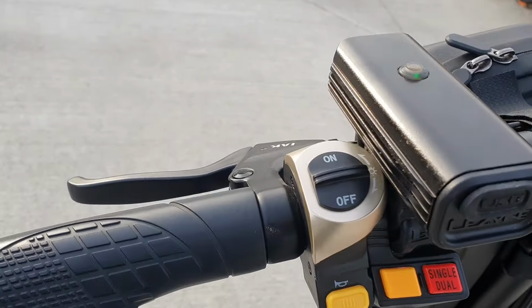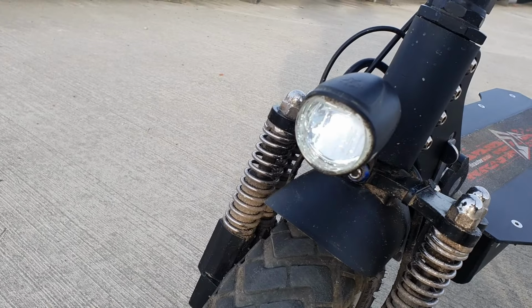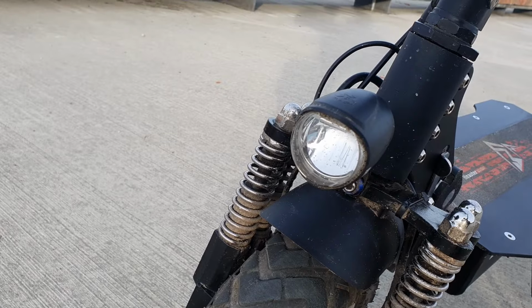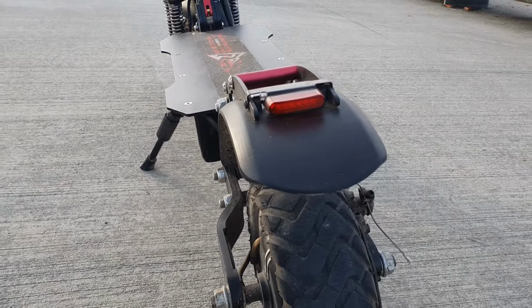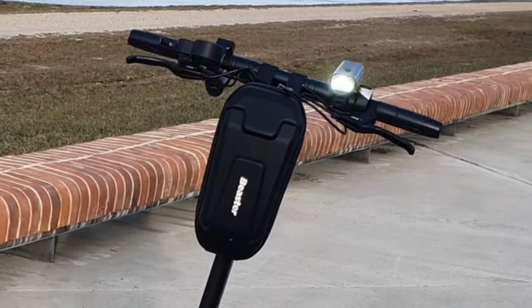Front headlight. Don't get me started on this one. If you're driving at night, please buy an additional light for your own safety and for everyone around you. Otherwise, you will see like 5 meters in front of you, and you don't want that driving at night. I was using the Lezyne 1300 XXL LED light. I made a short review of that, so you can check it out.